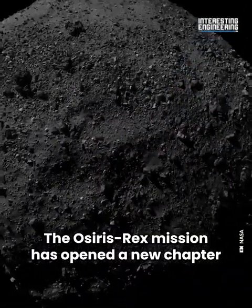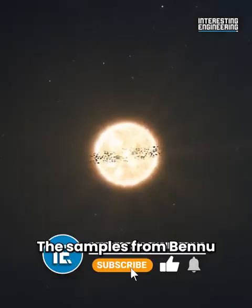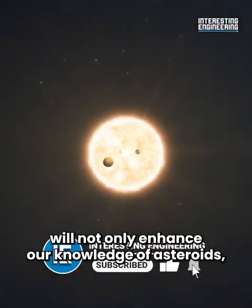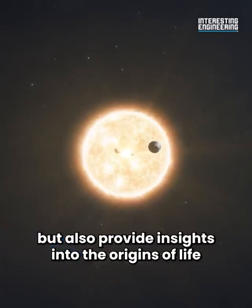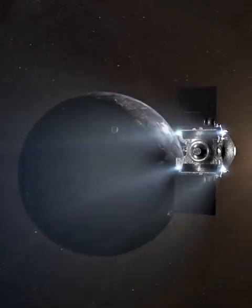The OSIRIS-REx mission has opened a new chapter in our understanding of the universe. The samples from Bennu will not only enhance our knowledge of asteroids, but also provide insights into the origins of life and the early solar system.